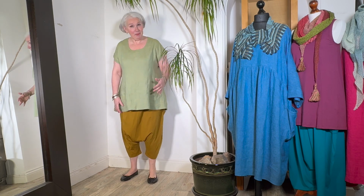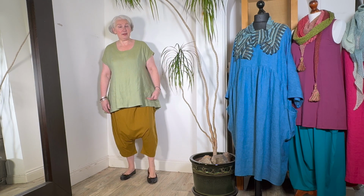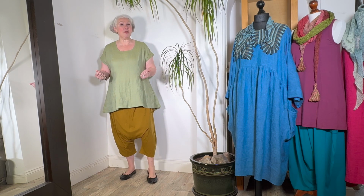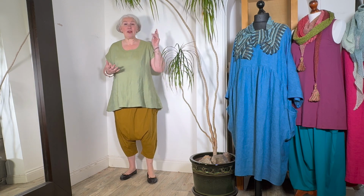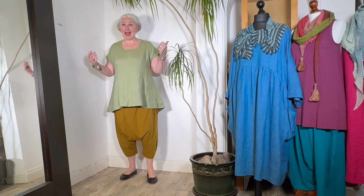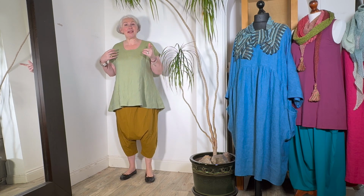But I'm kind of skipping over the fact that I am wearing the turmeric together with the spring greens, which is another really lovely, fresh, juicy combination. But let's keep going. Of course, I've got two more colors to get through with my slackers and cap tops and tunics. So here comes the next one.